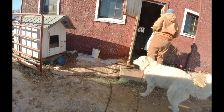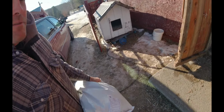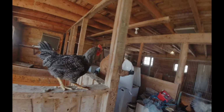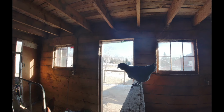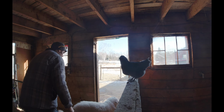Okay, we're back with the feed. She's hauling the bag in. I'm gonna try a bag with me as well. Kind of difficult with filming and carrying it, but that works. Hello, chickens. We got you some food. There we go. See if I can set this up here. You guys can check out the chickens too while we bring the feed in. Here's Orson here.